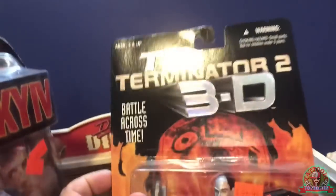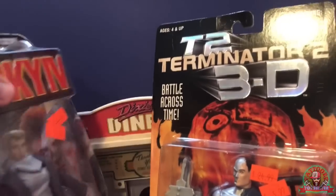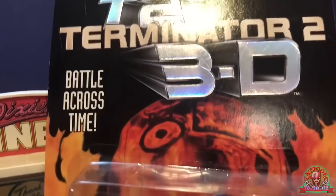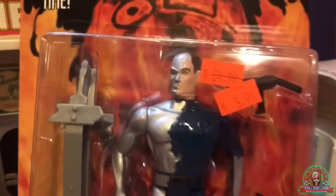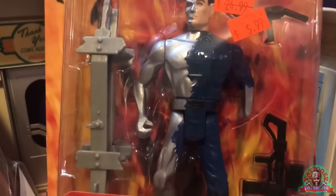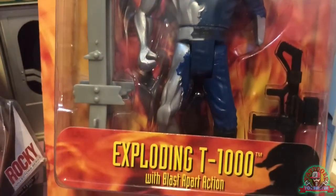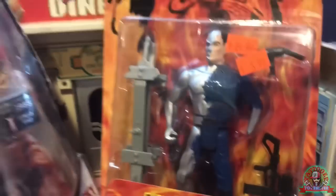Picked it up for $3.99. And then I got this Terminator 2 figure for $5.99. It's less than 10 bucks for both of them carded. The card, this Terminator 2, the card's not in bad shape at all. It's got a few little spots, but it's in great shape. The character's cool. This is exploding T-1000. I can see his accessories inside. Looks wonderful. This is a 90s piece as well.